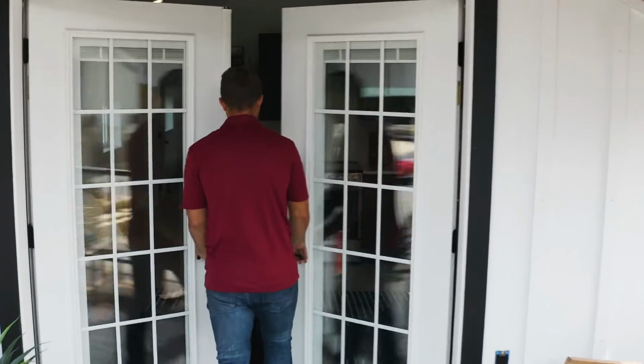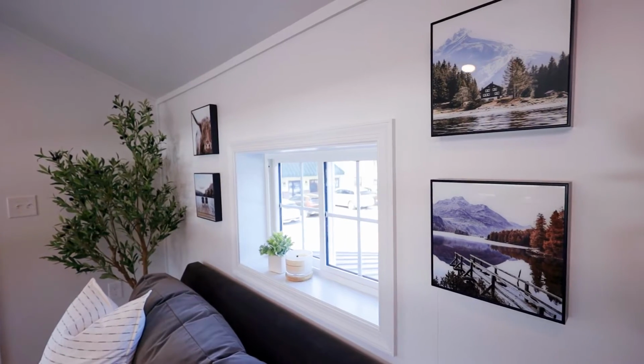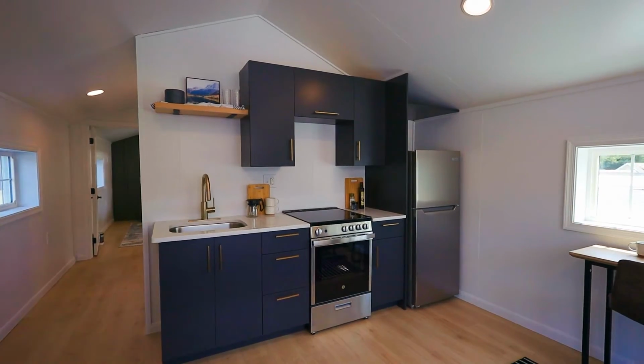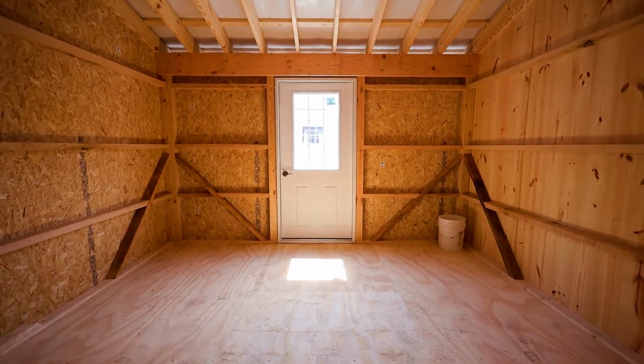So as we come from the deck into the living area, one thing that'll jump out at you is just how big it feels in here. It feels very spacious. Our design team did a great job with the full design. You get a full kitchen in here as well. All of your appliances are included in the package, your fridge, stove. You can do a washer dryer downstairs in the tack room with a water heater. All of your water hookups run to the downstairs into the aisle.